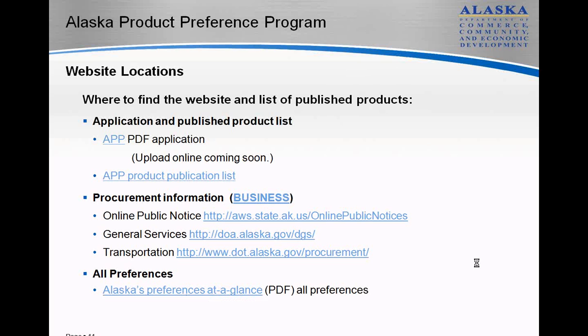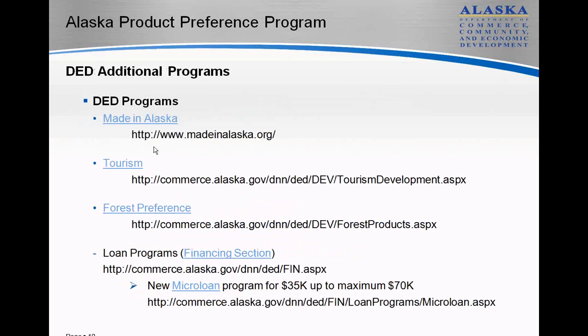Pretty much the additional programs, here are the other resources that are available to the folks in business. Made in Alaska program, as you can see there, tourism, forest preference. You've got loan programs available to you. This will hyperlink you right to the state's microloan program. The program provides $35,000 up to $70,000 in loan funding.